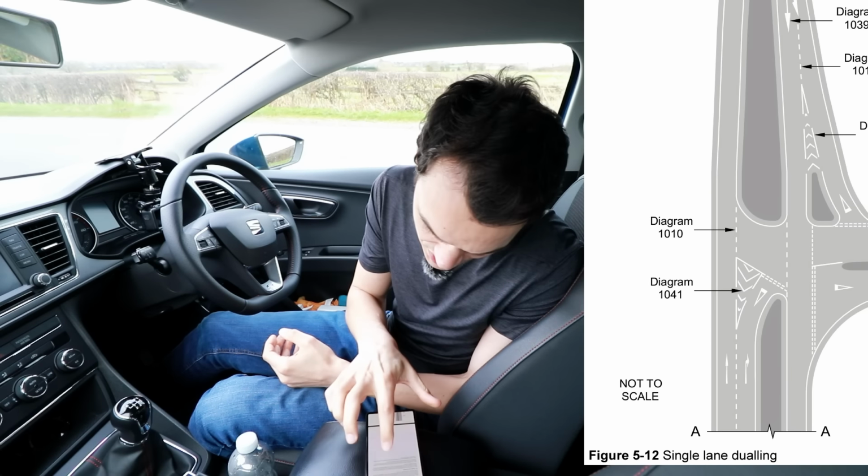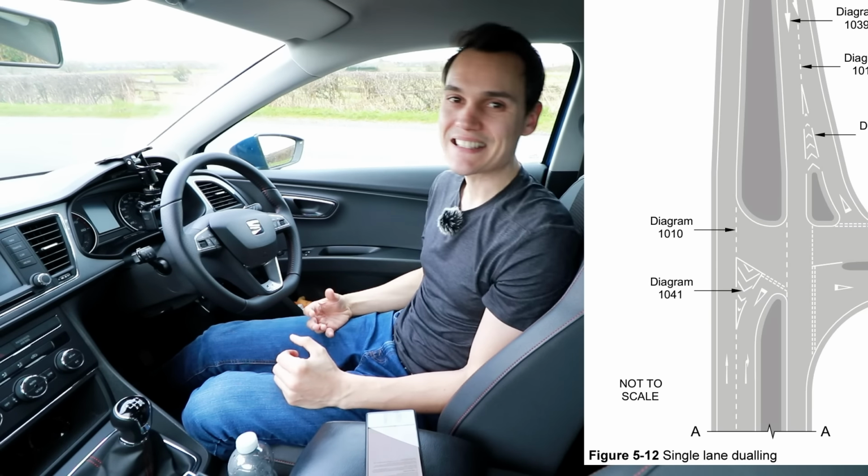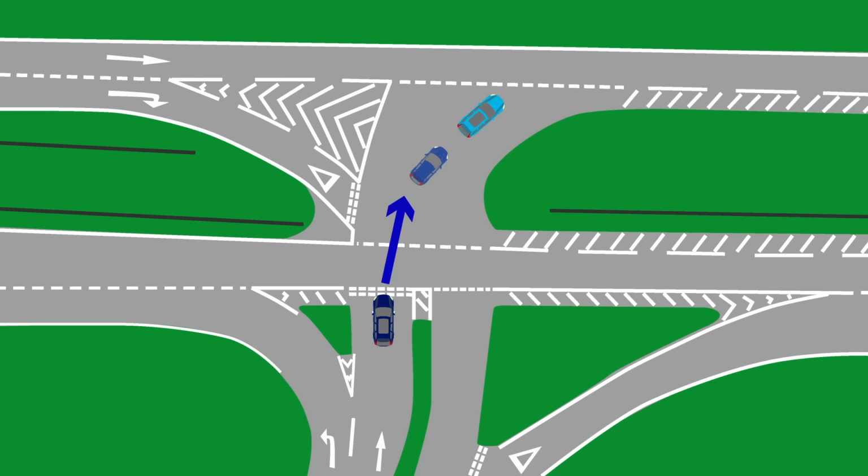The word they use is discourage them from queuing in that area. It's not illegal to queue there, but ideally traffic from this direction should be queuing up to a point where they're not blocking traffic from this direction, and the traffic from this direction should wait before the give way line until they can complete the whole junction.